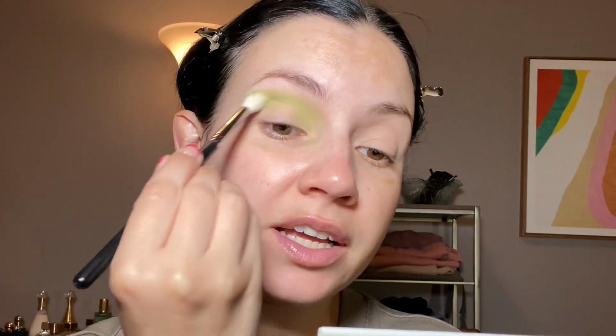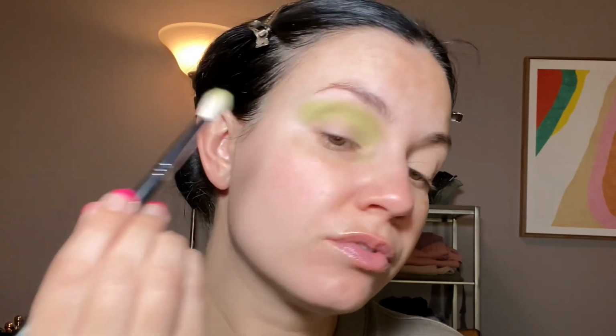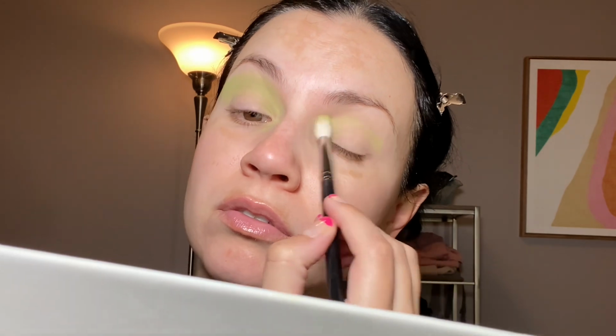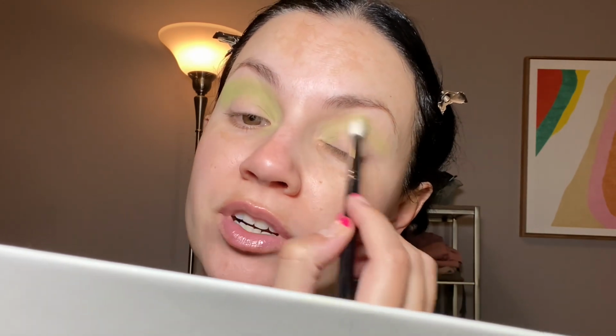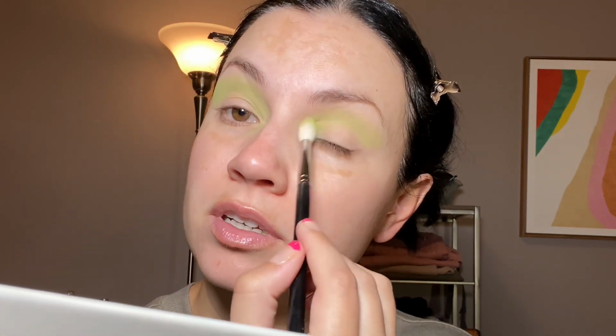And yeah, I'm so impressed with the mattes and how they blend. Really smooth. Okay. This mirror is very nice actually too. Okay, blend this out.